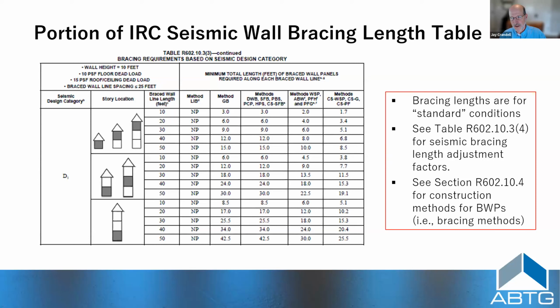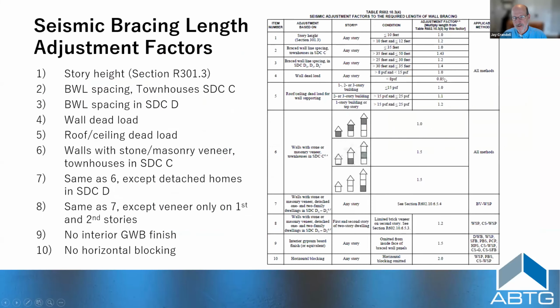So it's based on the depth of the building and the load direction, which is represented by the length of the braced wall line. So just a different parameter, but that's what you use to pick your seismic bracing. And otherwise, you go in and you get your default number. And then you go to your adjustment factors for seismic bracing, which are different. Some of them are similar, but they're different.